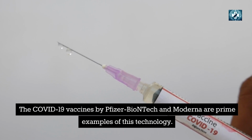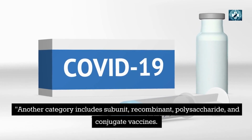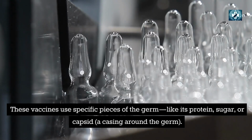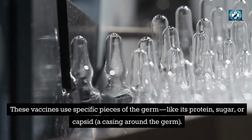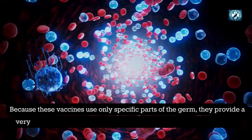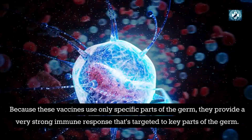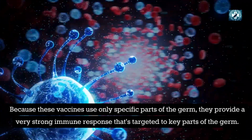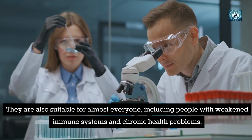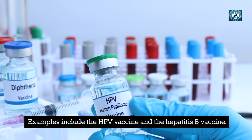Another category includes subunit, recombinant, polysaccharide, and conjugate vaccines. These vaccines use specific pieces of the germ, like its protein, sugar, or capsid, a casing around the germ. Because these vaccines use only specific parts of the germ, they provide a very strong immune response that's targeted to key parts of the germ. They are also suitable for almost everyone, including people with weakened immune systems and chronic health problems. Examples include the HPV vaccine and the hepatitis B vaccine.